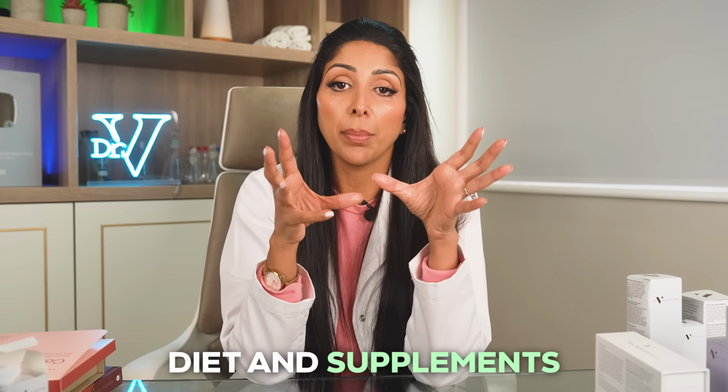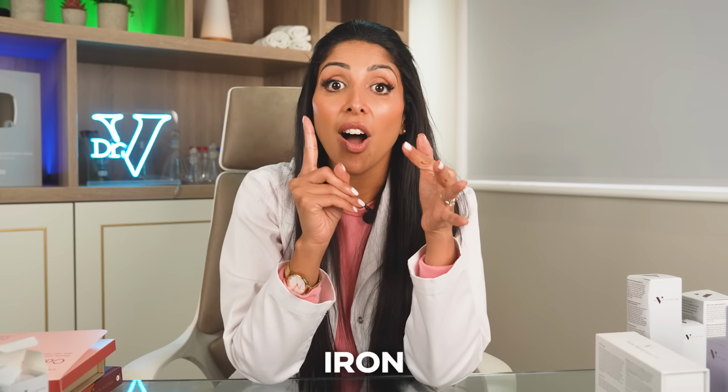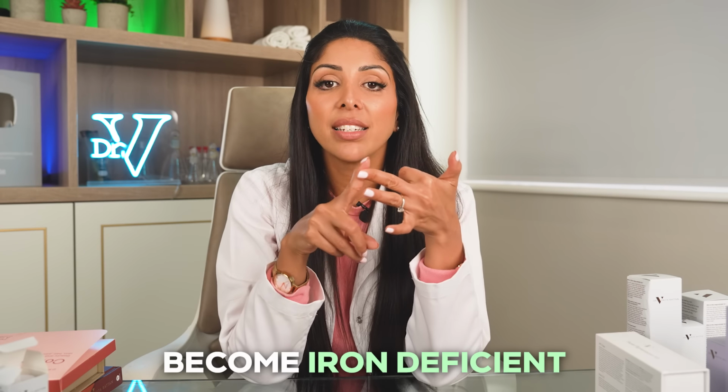Moving on to diet and supplements. Ensure you take biotin, silica, zinc, and iron. Iron is really important. A lot of women who are vegetarian and still menstruating become iron deficient, and that affects not just your energy, it also affects your skin and your hair. So nutritional improvement can enhance hair by up to 30%. So it's important to also get blood tests to make sure you're not anemic.